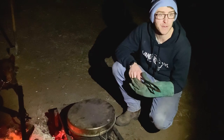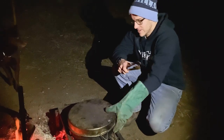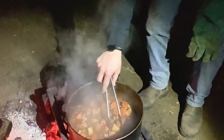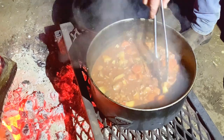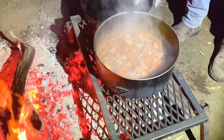It's been on for about an hour and 45 minutes now. I'm going to take the lid off, have a bit of a stir, and see what she's looking like. That is looking ripper. I reckon what we'll do is leave the lid off, let it thicken up, and we should be ready to eat in 20 minutes.